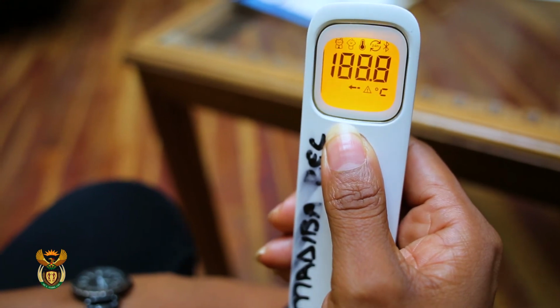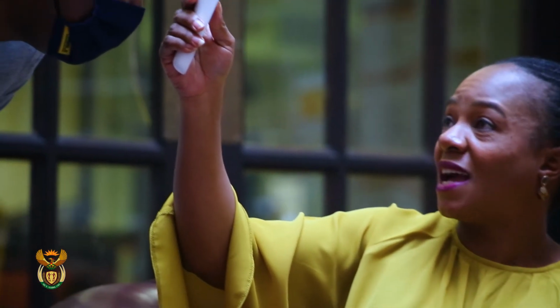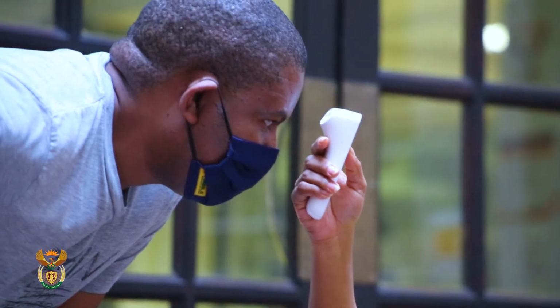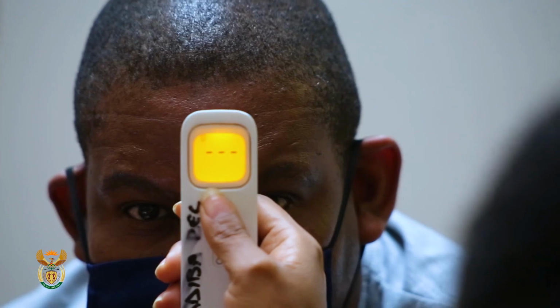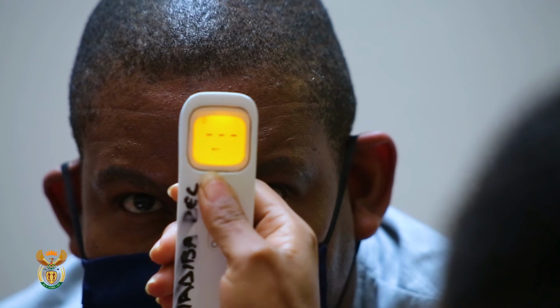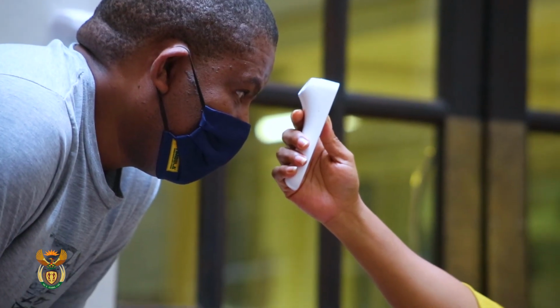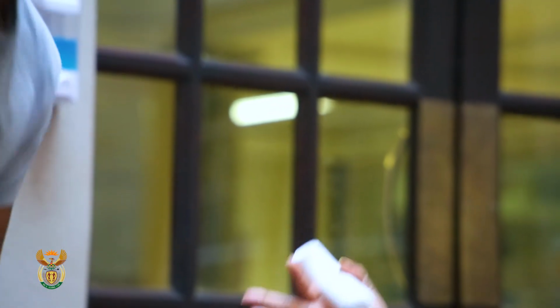Let me take you through the usage of the scanner as you enter our buildings. You first switch on the scanner, and then a person will approach. Make sure that you do not touch the forehead. Just allow a distance of about 1.5 or 2 centimeters. Then you take your reading. And when the temperature is normal, then you allow the official to proceed.